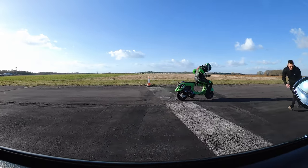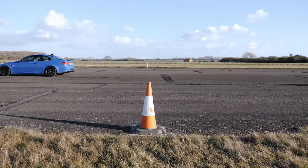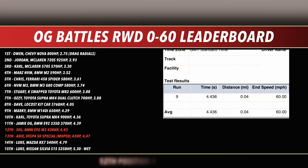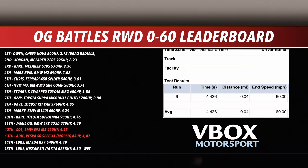Once again, the mighty Vespa gets off the line real strong, but the M3 manages to drive around him and take the win. So checking out the fastest runs achieved by the two using the VBOX and taking a look at the 0-60 rear-wheel drive leaderboard, you can see that Sol and the M3 drop into 12th position with a 0-60 time of 4.43 seconds.